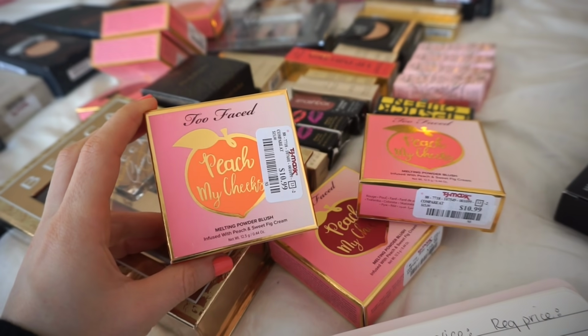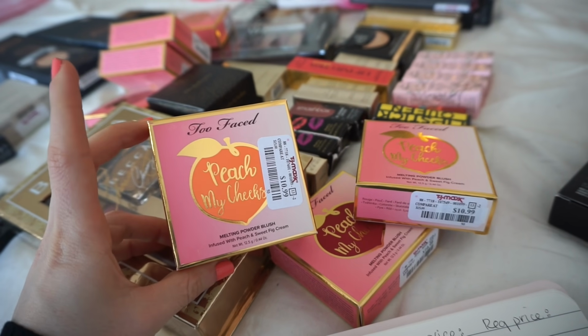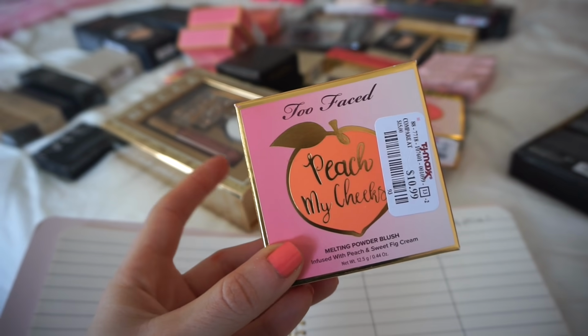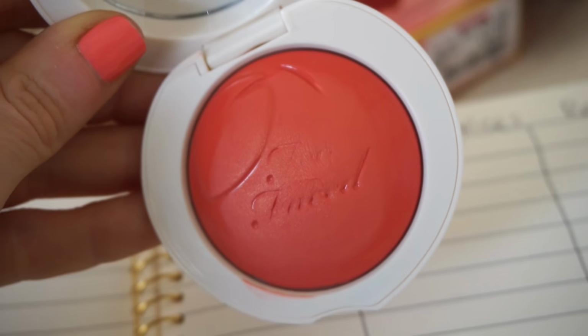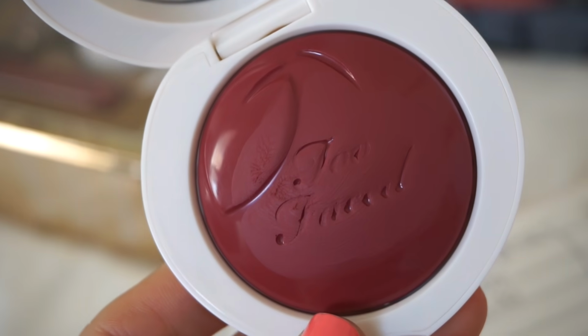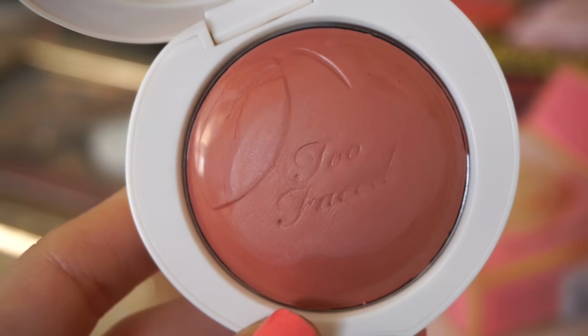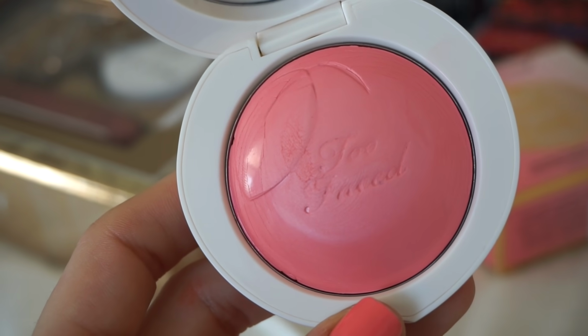I'm going to go ahead and start off with the Too Faced Peach My Cheeks blushes, highlighter, and bronzer. So I have 5 blushes from this line. Each one of these products retails for $10.99. The first blush that we have up is Ginger Peach. The next blush we have is called So Peachy. Next up we have the shade Peach Berry. Then we have this blush, which is called Pinch My Peach. And for the last of the peach blushes, this one right here is called Peach Dream.